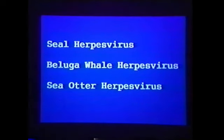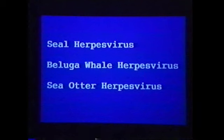Herpes viruses have been seen in seals, beluga whales, and sea otters. Now, that doesn't necessarily mean that they aren't in the other marine mammals. They're there. It's just that nobody has found it. If you find an oral ulcer or something that looks suspicious, biopsy it, and I'll bet you find a herpes virus in one of these animals. Become famous.